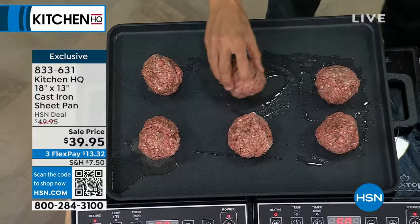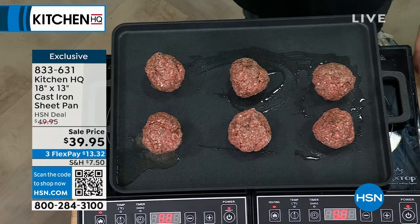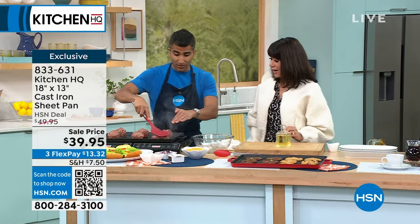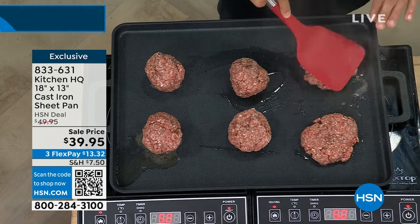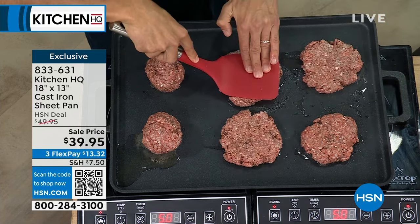If ever, Bobby, you see me doing a segment from home, you're going to see this living on my cooktop in the background. This lives on my cooktop at all times because it's versatile, it's nonstick, it's cast iron, and I love the size. I've got two little ones at home, and I do all the cooking at home.